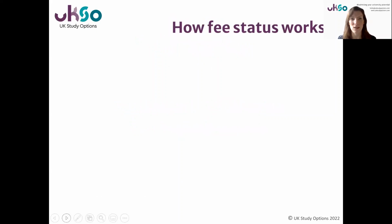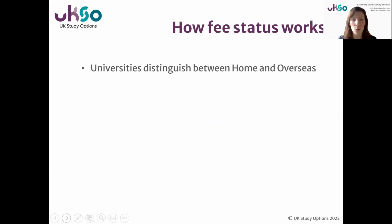So how does fee status work in the UK? Well, universities distinguish between home fee payers and overseas fee payers. And the reason they do this is because for every home student, the universities receive funding from the government, and that allows them to fix a flat fee for home student tuition. But the universities don't receive any funding from the government for overseas students, so they pass the full cost of that degree on to the overseas student.